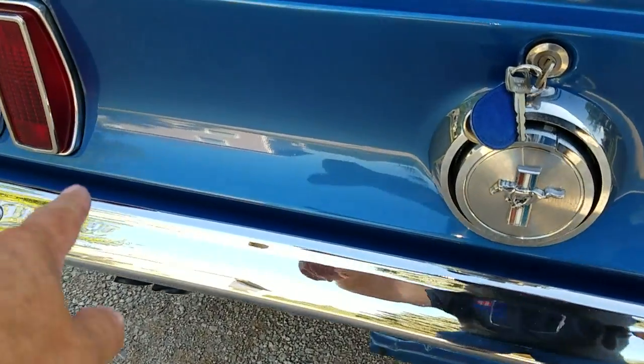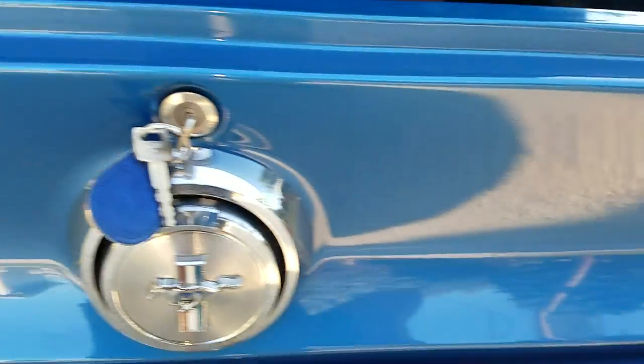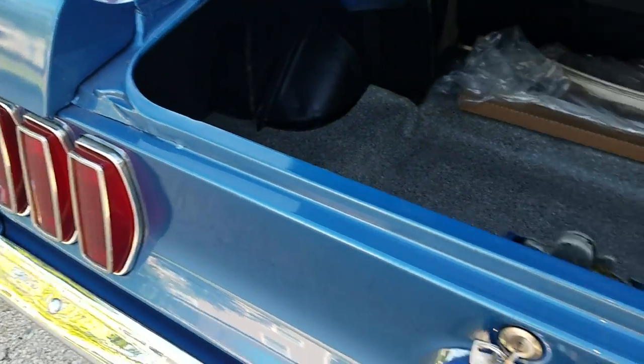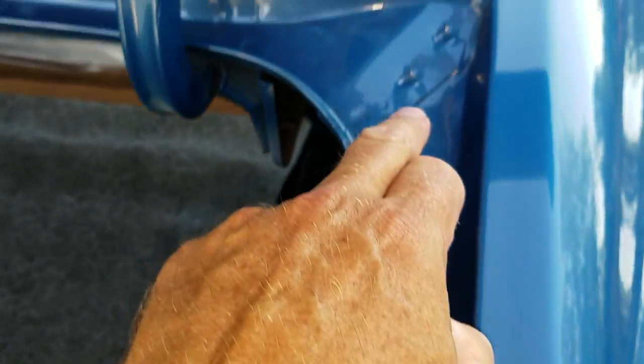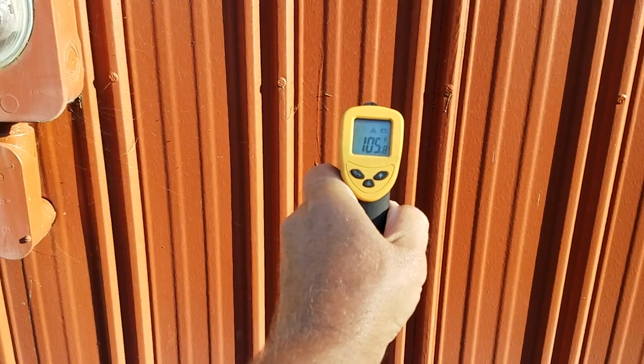Now, the owner reports that he did have some rust in this tail pan, and it was actually a better option to replace it than it was to repair it. So it's free of rust. The rest of the body panels are all original on the car. You can see the jambs are in excellent shape. Spot welds all visible, and seal's been changed. No rot or decay noted up in the lip.